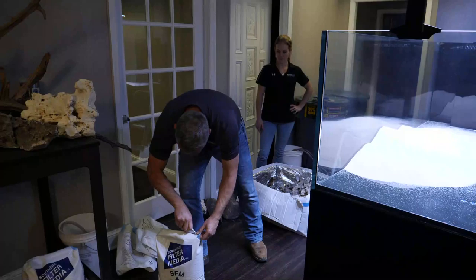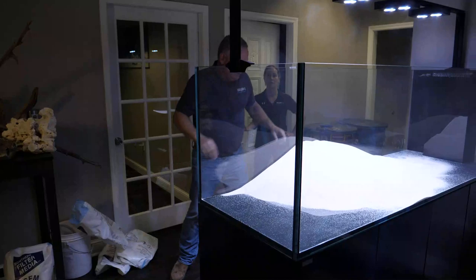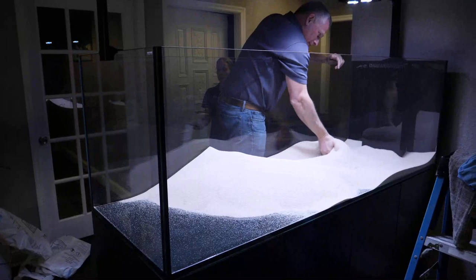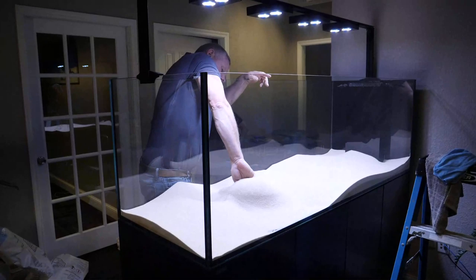Bentley's a little bummed that we're using artificial plants, but I'm telling you, Bentley, you're going to like what you see here. Not every person can do live plants, because there's a lot of work involved. This can be for anyone who's got less time to take care of a tank but still wants something beautiful. Honestly, I was kind of skeptical of this kind of setup before I visited Fish Gallery and saw what was possible, and it really did change my views on it.